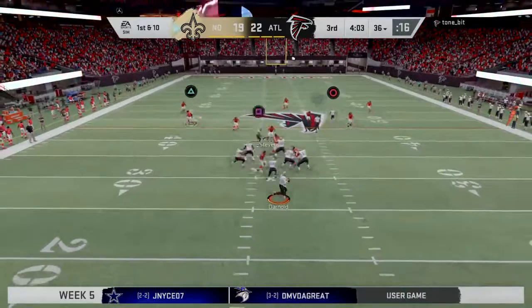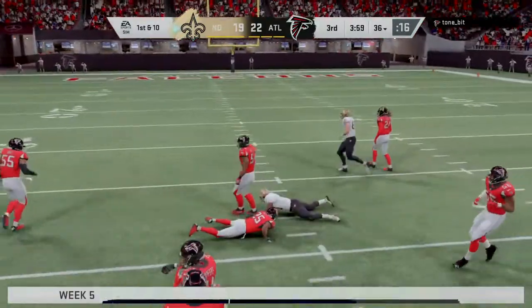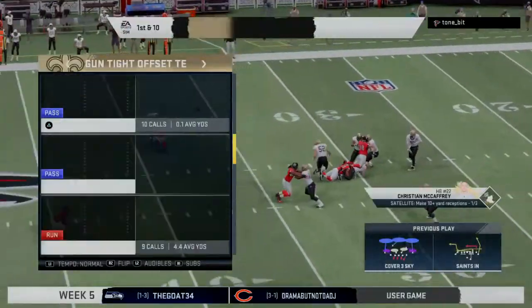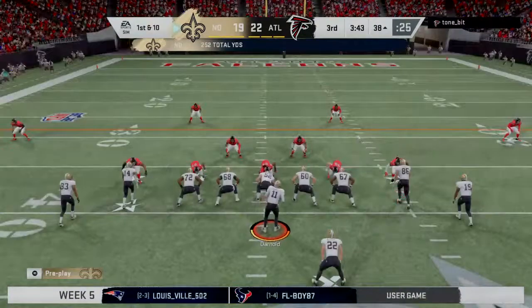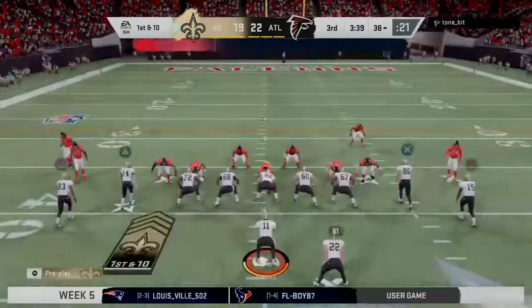On 1st down, Darnold. He's got a man, complete. It's Amari Cooper, and he's able to rip off a big chunk of yardage before being dropped inside the 40. A good pickup there, 26 yards. So here's a 1st and 10 at the 38.